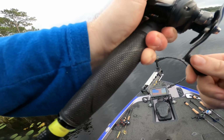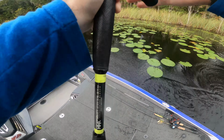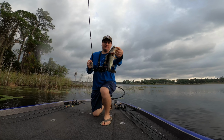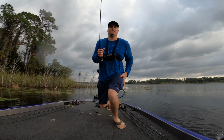There we go. Oh, he ate that right off the surface. That was crazy. Little one. But that's still another step in the right direction. He is small though. We'll throw him back. Let's try and get a big one.